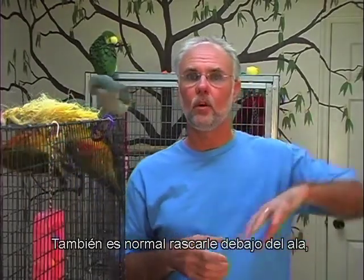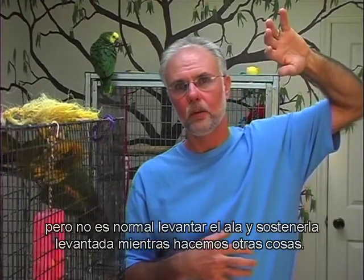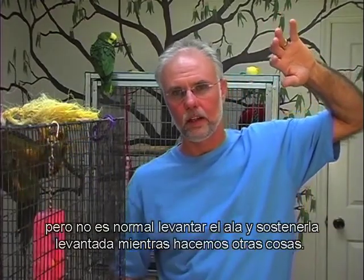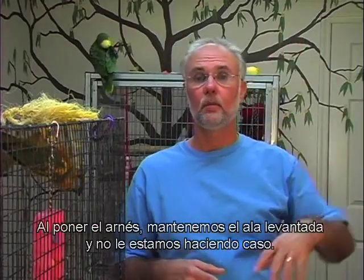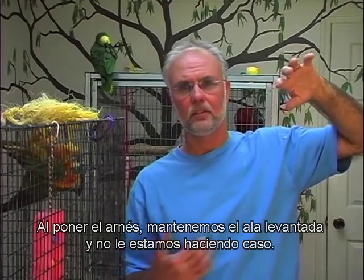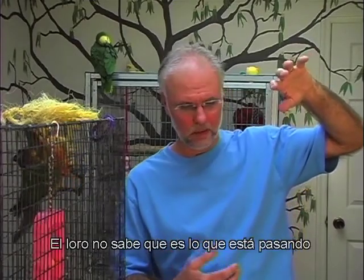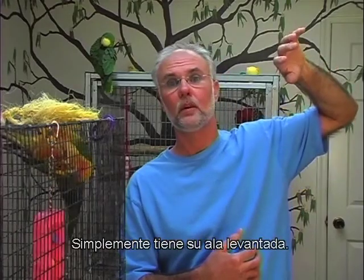We also, when we're holding the wing up, we might be scratching under the wing, but we're not holding the wing up while we're doing something else. We're holding the wing up while we're rubbing under the wing. And when we're putting the harness on, we're holding the wing up and doing something that the bird is totally disassociated with. He doesn't understand what's going on. He's not being petted under the wing. He's just got his wing up in the air.